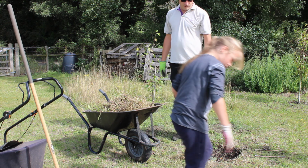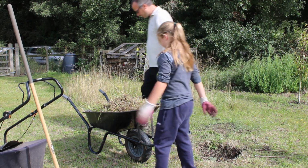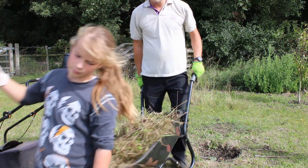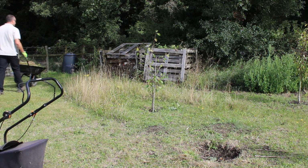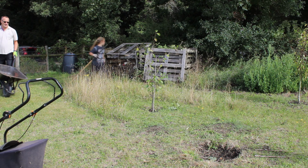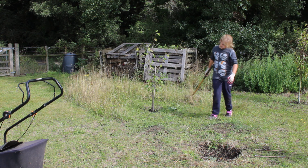Do you want to take it over to the heap? Lead it over to the compost. Daddy, no, you forgot a piece. You forgot a piece, Daddy. And we're back again.